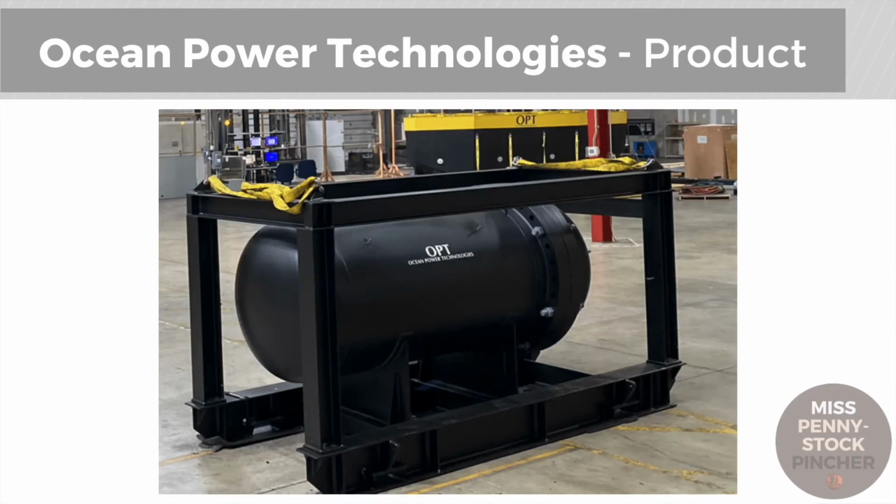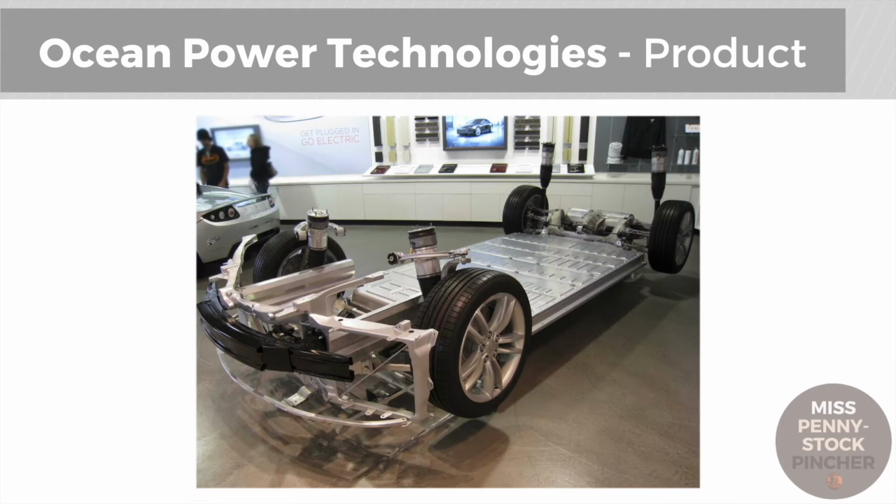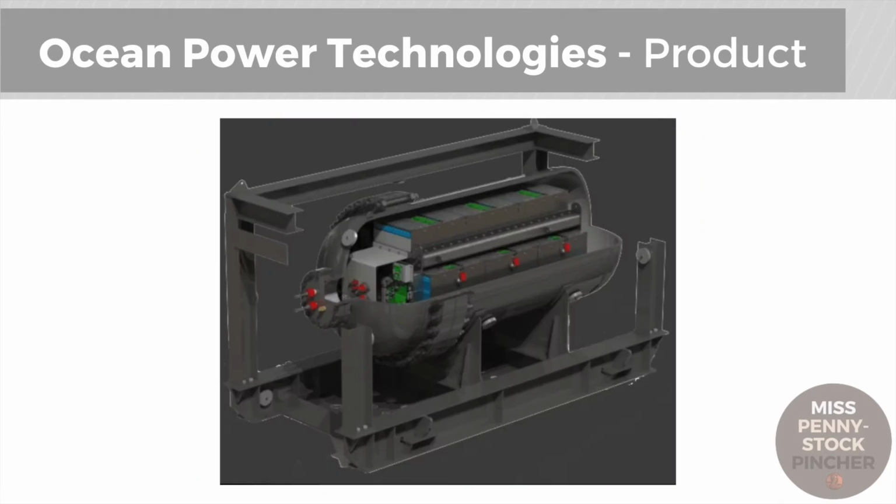The third product that complements the other 2 is the subsea battery, with a capacity of 132 kilowatt hours. Just a quick comparison, Tesla's Model S has a battery of 75 kilowatt hours. The subsea battery can be installed in depth up to 500 meters.